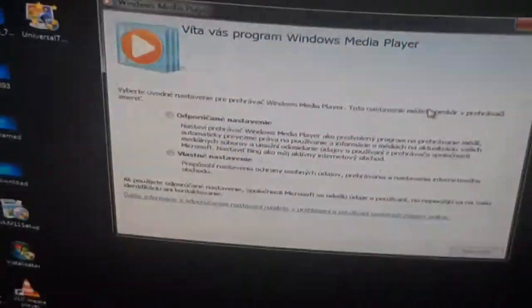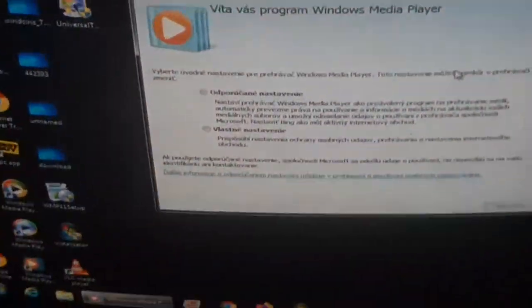Really? Windows Media Player again? Are you kidding me? What? Hey guys, I have a problem for one. It says Windows Media Player 12 again. I already got Windows Media Player 12 already. Why do I need to go back to it again? I wonder why. I already did this.